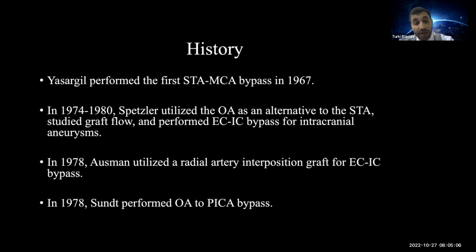alternative to the STA. He also studied the graft flow, and he also performed an extracranial to intracranial bypass for intracranial aneurysms. In 1978, Ausman utilized the radial artery graft for his EC-IC bypass. And the same year, we know that Sundt performed the occipital artery to PICA bypass.